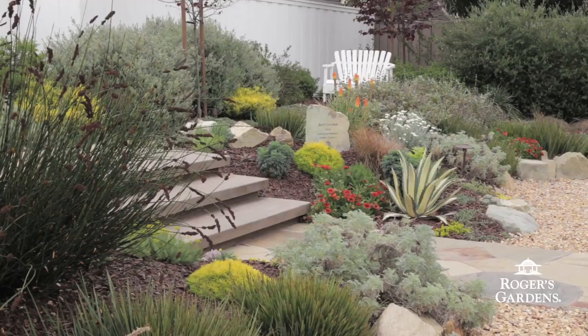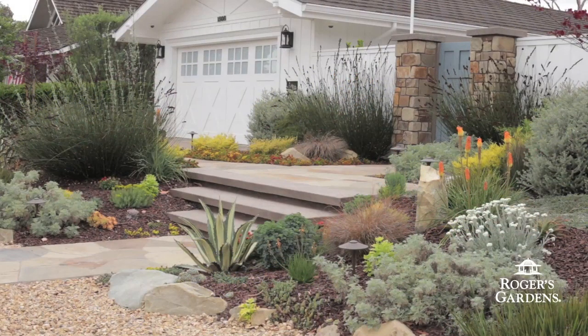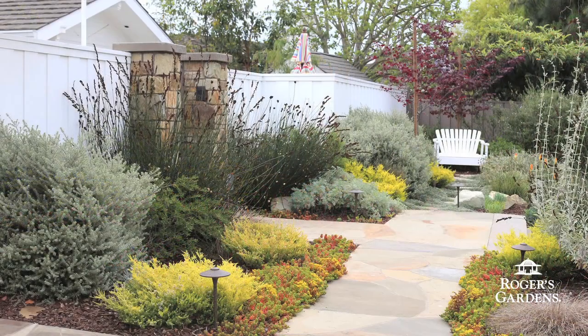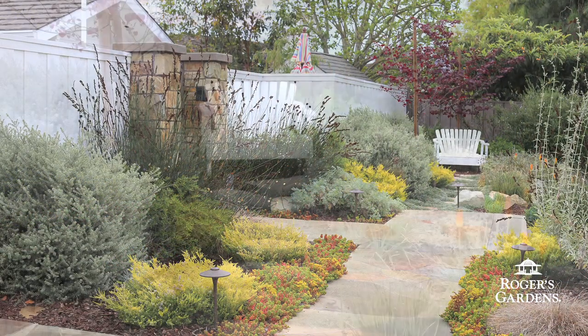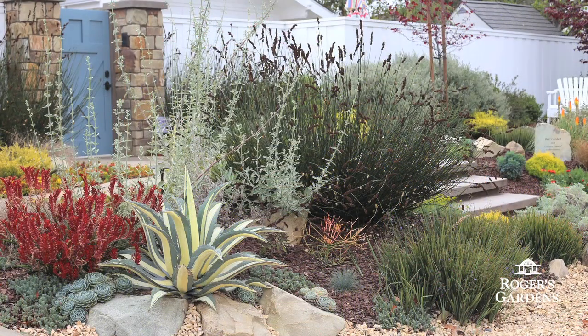I think this garden has been very well received by the neighbors. I know when I've been here, there are joggers that go by, people walking their dogs. Sometimes they'll wave, sometimes they'll give a thumbs up. There's looky-loos everywhere. They love to look at it and see what's going on.